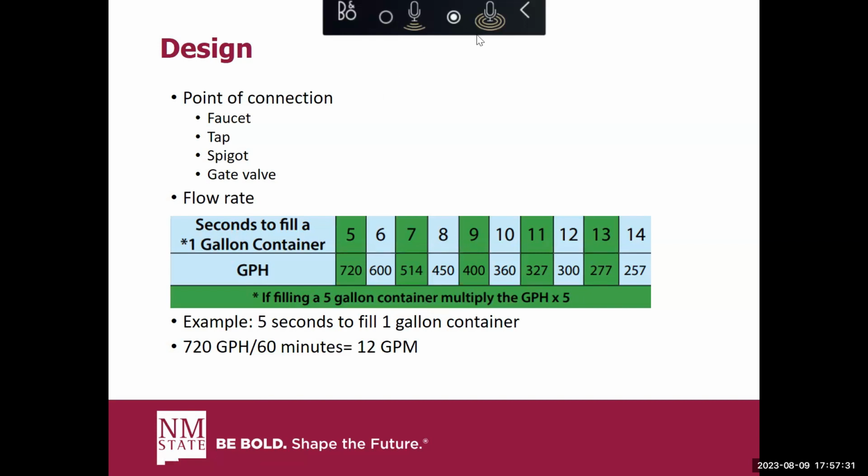So in order to find the flow rate, you can get a 5-gallon jug or a 1-gallon jug. Sometimes if you're using the spigot behind your house or from a well, 1 gallon can fill up very fast, almost faster than you can time it. So you fill it up and see how many seconds it takes to fill. In this situation, it took 5 seconds to fill a 1-gallon container. So now our gallons per hour are 720 gallons per hour. If you divide that by 60 minutes, because there's 60 minutes in an hour, that means your flow is 12 gallons per minute.